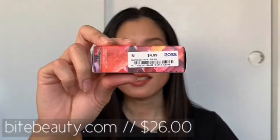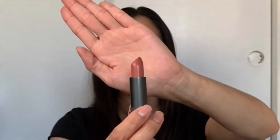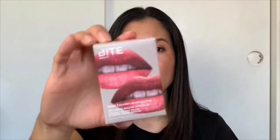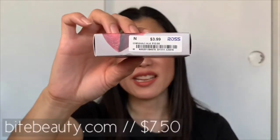I also found Toasted Cardamom. Again, this was $4.99. And it's more of a nude lipstick color. I'm hoping it's not too light for me. I also found this Sweet and Savory Blushing Pinks Mini Amuse Bouche Lipstick Duo. This contains the shades Fig and Pepper, and this was $3.99.